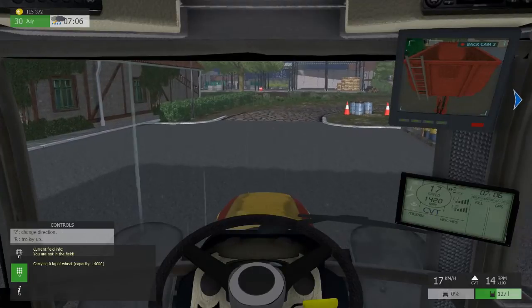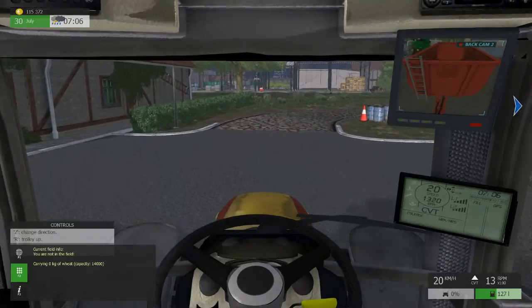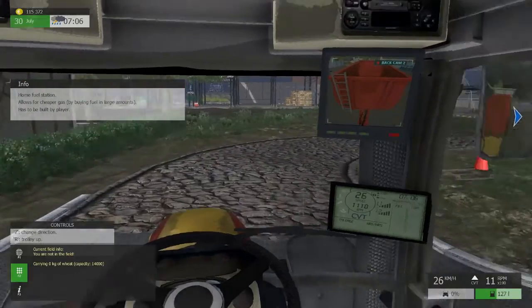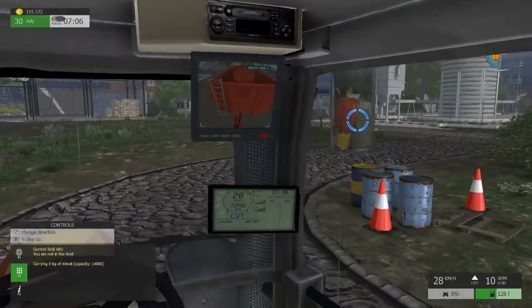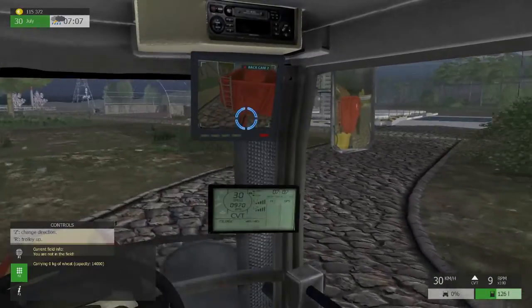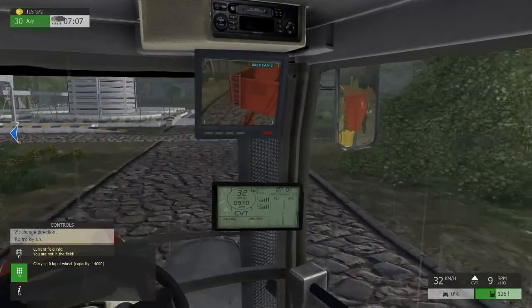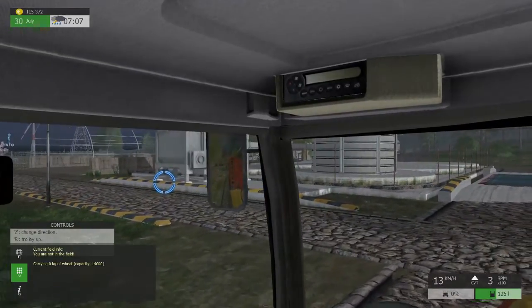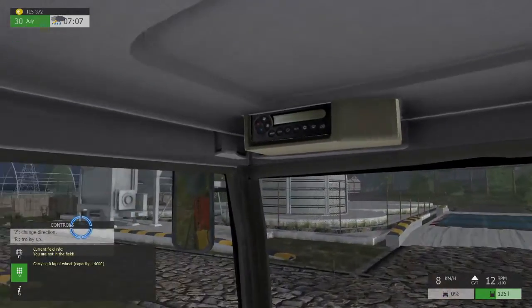Oh, come on. Alright, when we start our free play, we will not be buying the 20 horsepower tractor. I would have thought this New Holland, I mean Winston, would have had a little more power. This isn't the smallest model. What is this, a T6 or something?